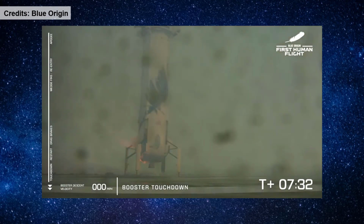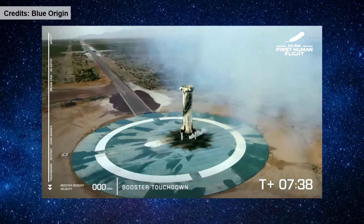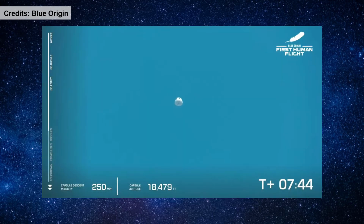A beautiful rocket that provided a beautiful flight to space. First up, your booster has landed. Booster landed. Blue Control Bezos, that's great to hear about the booster. And there it is, our crew capsule with our four crew members on board. You have a very happy crew up here, I want you to know.